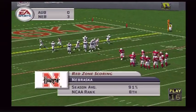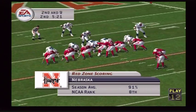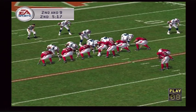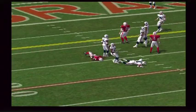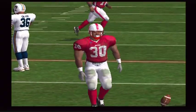Second and nine. This is the seventh play of this drive. The defense will stack the line of scrimmage. The middle. Number five with a takedown at the 15-yard line. Couple of yards there by the tailback on the counter.